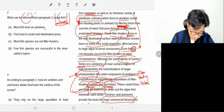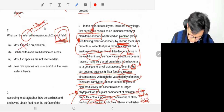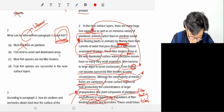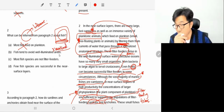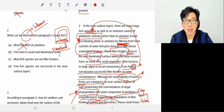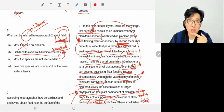Question 2. A, most fish feed on plankton. That's exactly opposite this sentence here. The majority of marine fishes are carnivores, so this is wrong. B, fish tend to avoid well-illuminated areas. Definitely not mentioned. I mean, logically, some fishes are filter feeders, right? Sardines and anchovies. And to get their food source, they would actually feed in well-illuminated areas, logically, right? But you don't have to go there. This has no evidence, no grounding in the passage, so no such information.